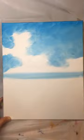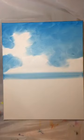Just add a little bit more blue up there. So our clouds are not done yet, but we've done ourselves a big favor by leaving them blank for now, right? But yeah, this is pretty much it for the blue part of our sky.